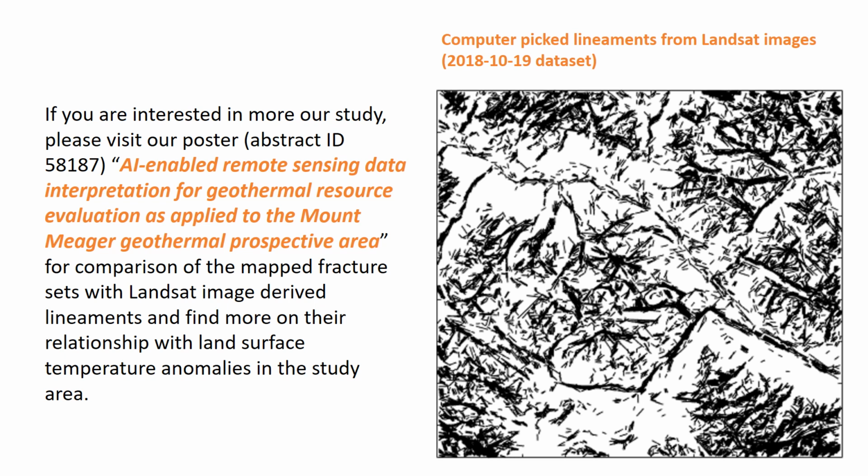If you are interested in more of our study, please visit our poster titled AI-enabled remote sensing data interpretation for geothermal resource evaluation as applied to Mount Meager geothermal prospective area, for comparison of the mapped feature set, fracture set with Landsat image-derived lineaments, and to find more on the relationship with land surface temperature anomalies in the study area. On the right is a computer-picked lineament map showing linear features in various parts of the study area and the differences in patterns and alignment between the volcanic complex and its margin.